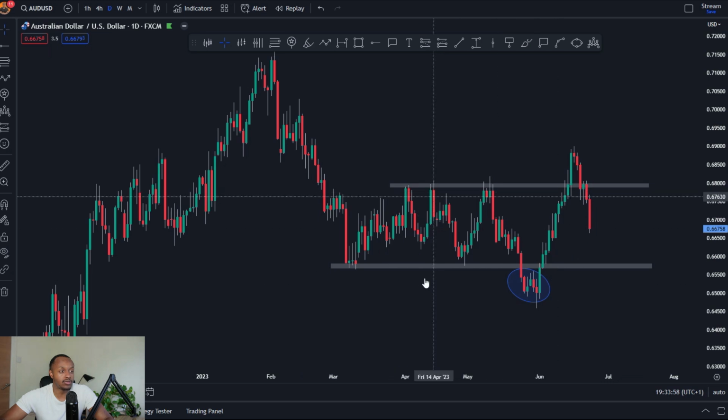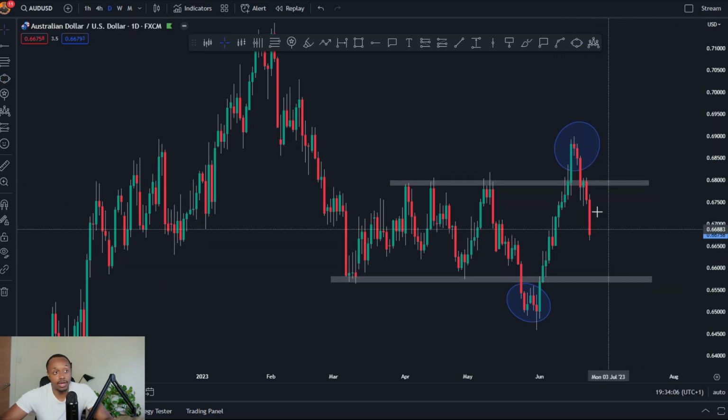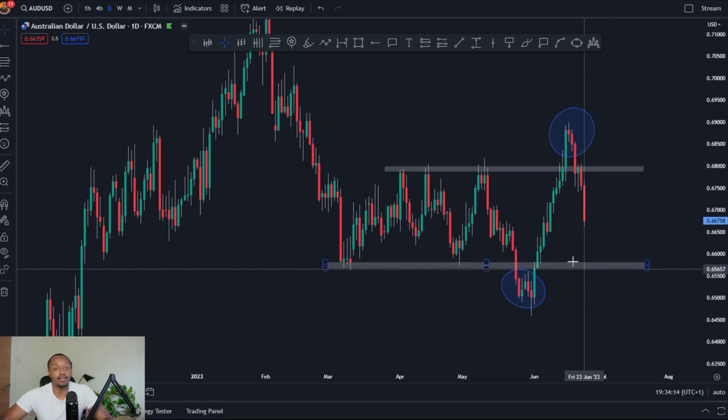So I'm basically just focusing on this pattern here, this consolidation, looking at the fake out to the downside. Now we've got the fake out to the upside. So what we can anticipate now the market's broken back inside the consolidation is a continuation back to the low of the consolidation. Now I do expect us to eventually break out to the downside because of the higher time frame direction, and the weekly still down.